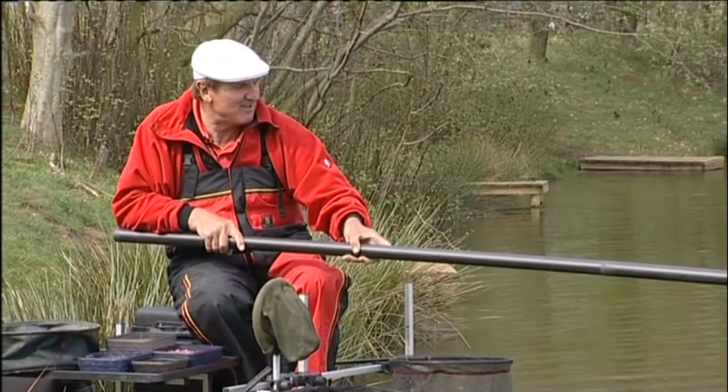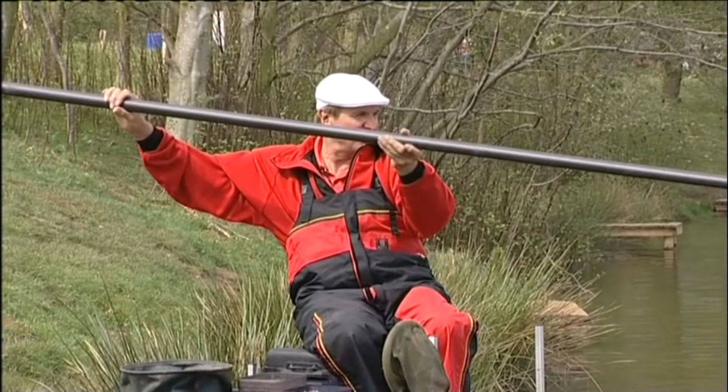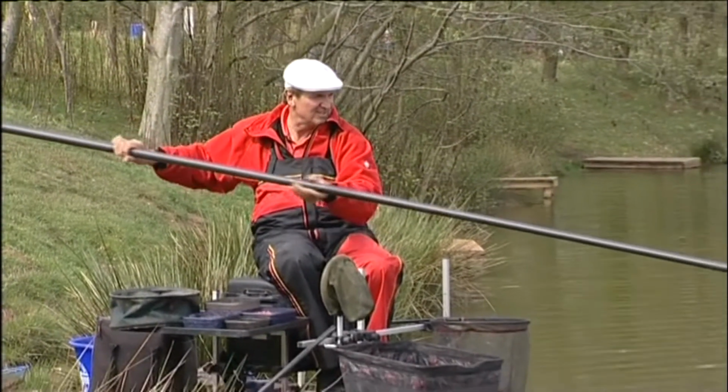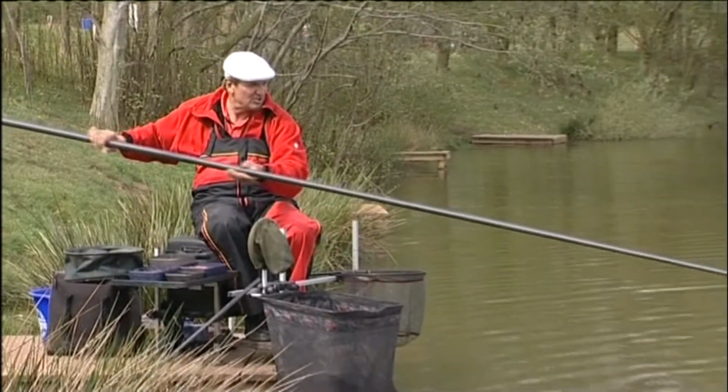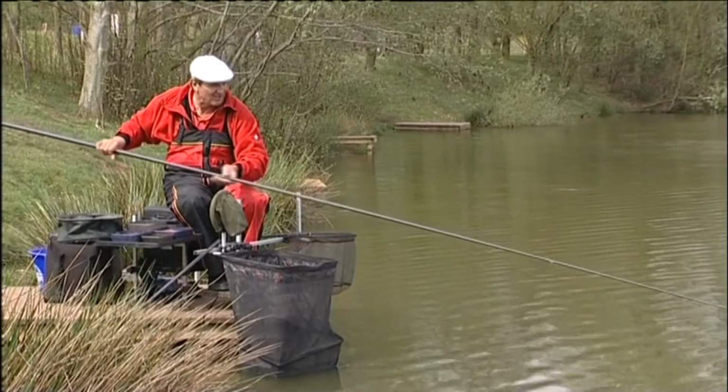Oh, you certainly love those pellets. Another goodish fish as well. Got a number 6 elastic in there, which seems about right, just to cushion the fish, to make sure that they can't break the line. Oh, that was just lovely.